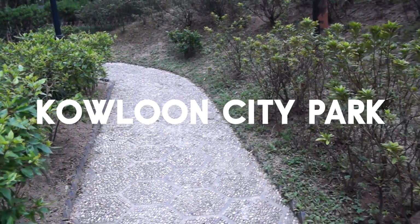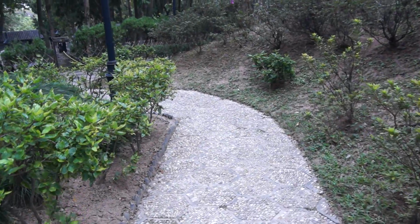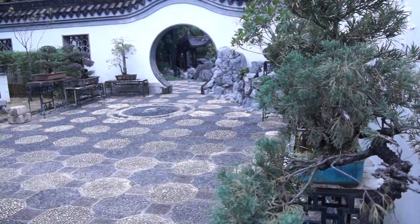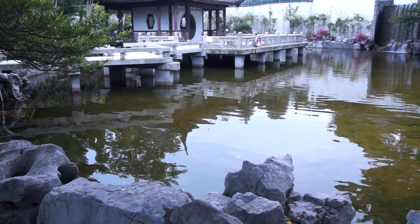The park isn't that big, but for me it's hard to believe that this is Hong Kong after being used to the crowded streets that one usually sees. I mean, it was really quiet and calm here.